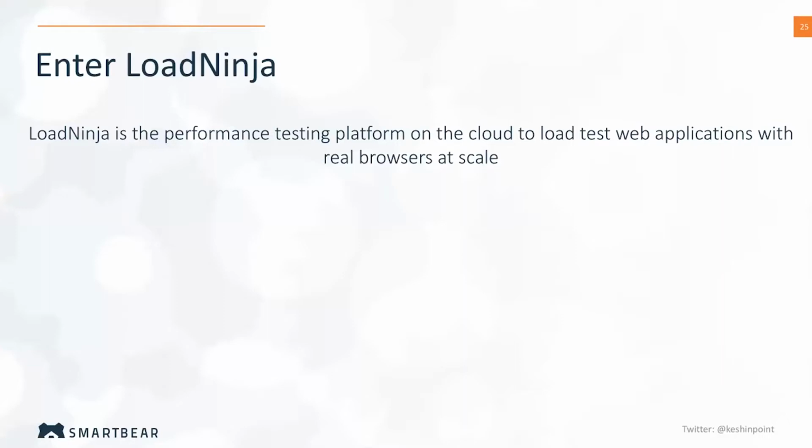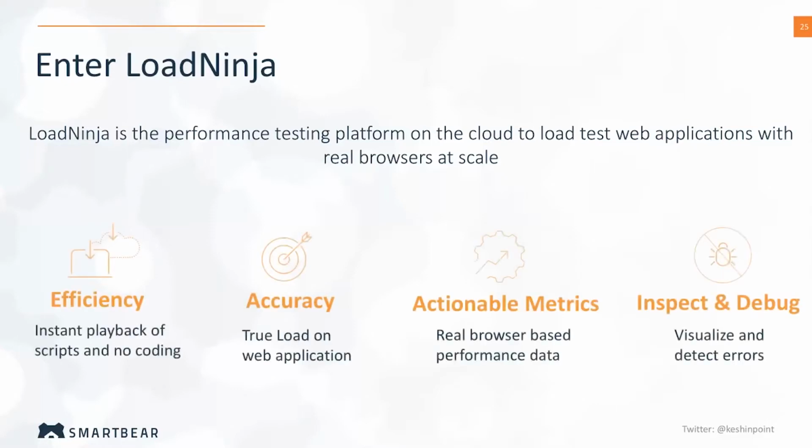So LoadNinja, as I've talked a little bit about, all the ways LoadNinja can actually help. For people who have a question on what LoadNinja truly is, LoadNinja is a performance testing platform on the cloud to load test web applications using real browsers at scale. So you have, for example, the ability to create scripts and instantly play them back without any coding, without any correlation whatsoever. Just record and play back.